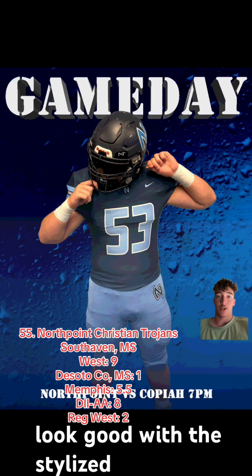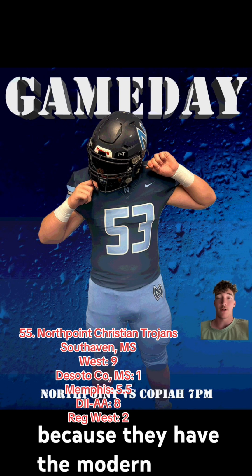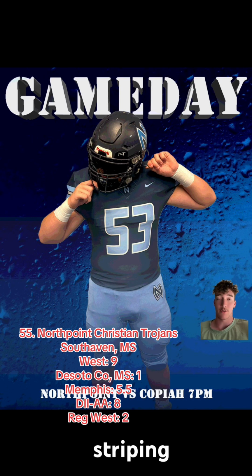I think the helmets look good with the stylized end they have, and I really like these navy jerseys, especially with these white pants, because they have the modern font and then the retro striping on the shoulders.